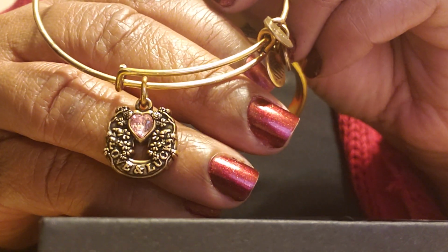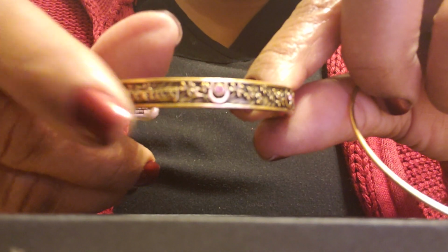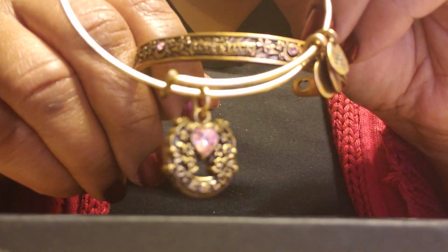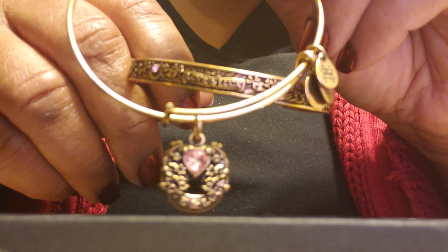Now see, that came right in. You see the Love and Luck. So I wouldn't mind having this set right here in silver. I also wouldn't mind having the necklace to this gold one.